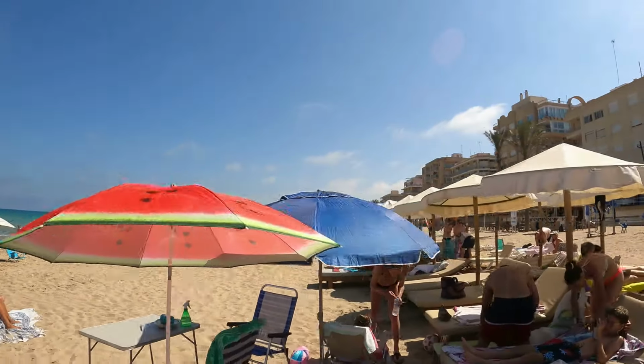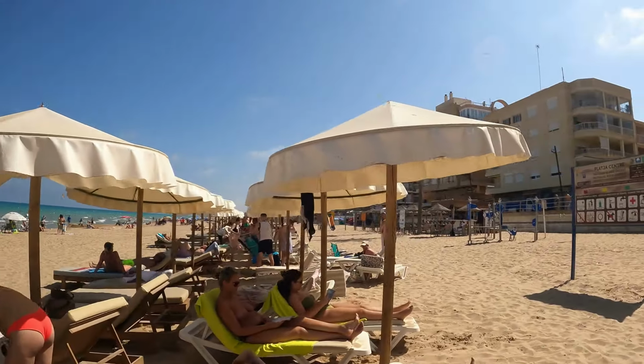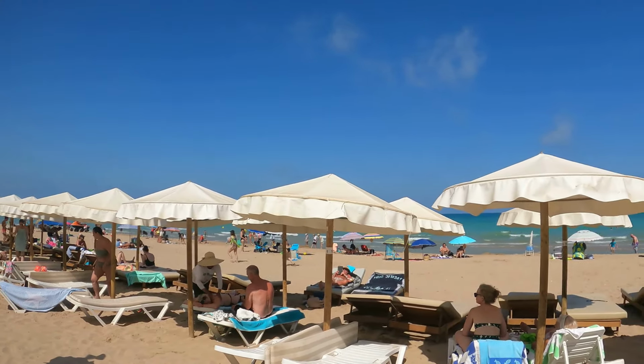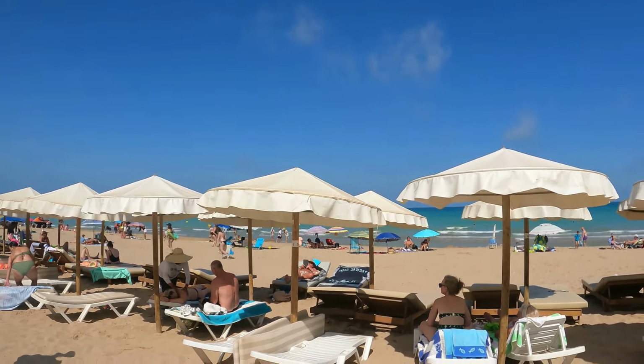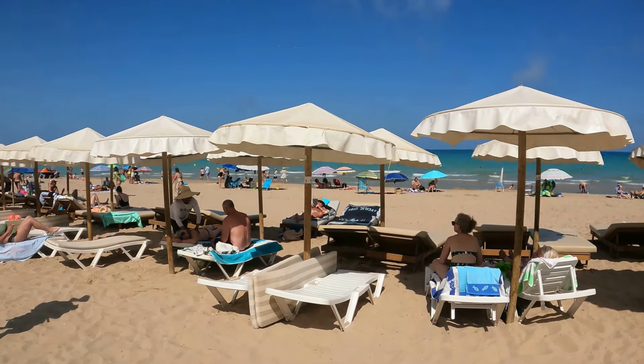Got these lovely sun lounges here. Look at that, nice, comfortable sun lounges. So if you did want to stay on one of these sun lounges, there's a posh little sun lounge there, look, with an umbrella, 25 euros. If you want the plastic one, apparently, yeah, it's 18 euros.